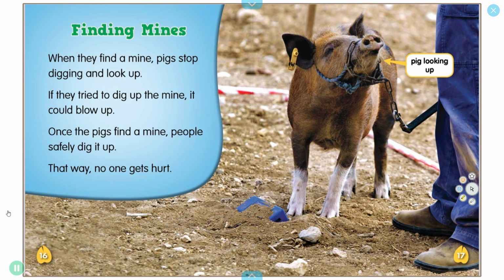Finding mines. When they find a mine, pigs stop digging and look up. If they tried to dig up the mine, it could blow up. Once the pigs find a mine, people safely dig it up. That way, no one gets hurt. Pig looking up.